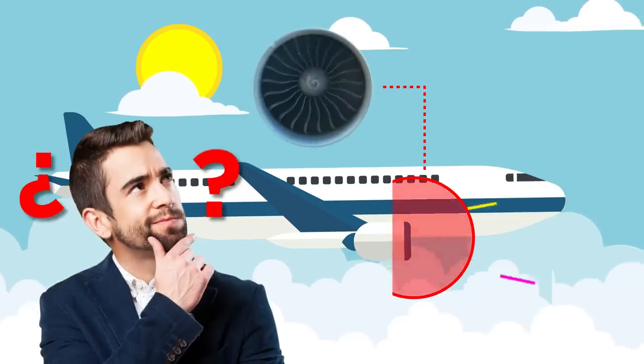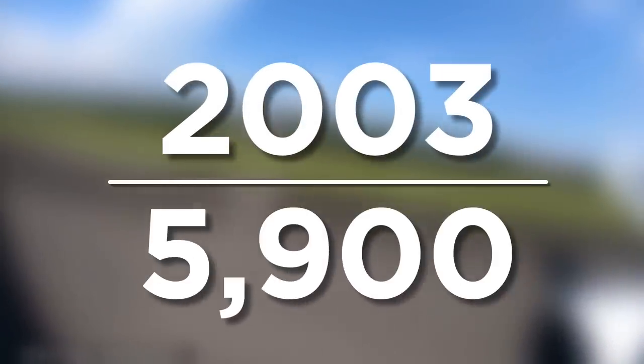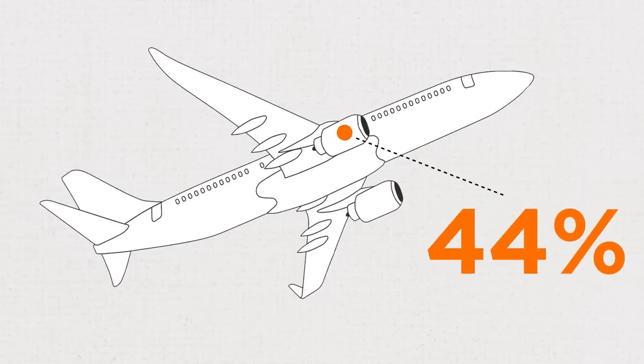Perhaps you're thinking, are bird strikes even that common? The answer is yes. Bird strikes happen much more frequently than you might think, and in 2003 alone, there were an incredible 5,900 incidents listed by US Civil Aircraft. The engines suffer the brunt of the damage, with 44% of all bird strikes affecting that part of the plane.